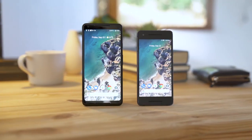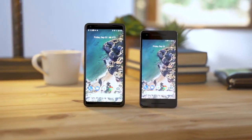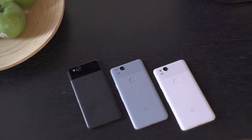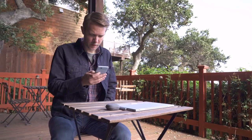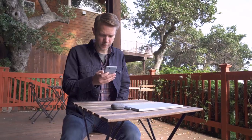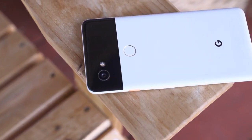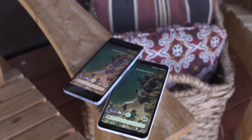Both phones are available for pre-order right away, and they're going to be shipping on October 19th. The smaller Pixel 2 comes in 3 colors, blue, black, and white. It starts at $649 for 64 gigs of storage. The Pixel 2 XL comes in just black and white, and it's $849. You can get 128 gig versions of either one for $100 more.